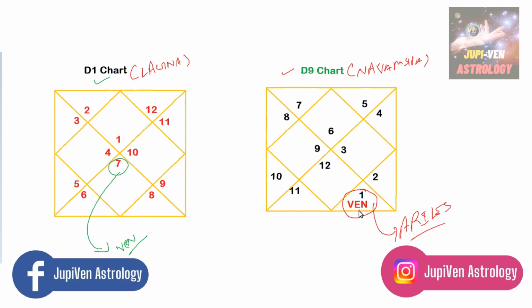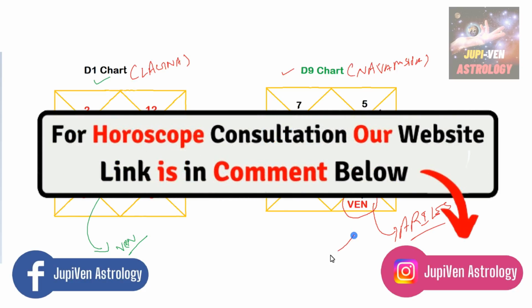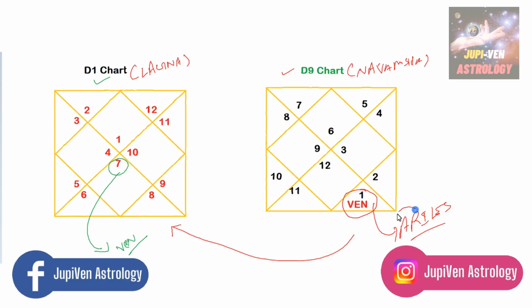Okay, now come back to our D1 chart. In our D1 chart, you have to analyze where this sign of Aries is. So you can see Aries is falling over here in the 1st house. That means that this Venus, even though it is placed in the 8th house of Navamsha, on a very deep rooted level will also give you the result of the 1st house. That means it will give you a good result. Okay, are you getting my point?